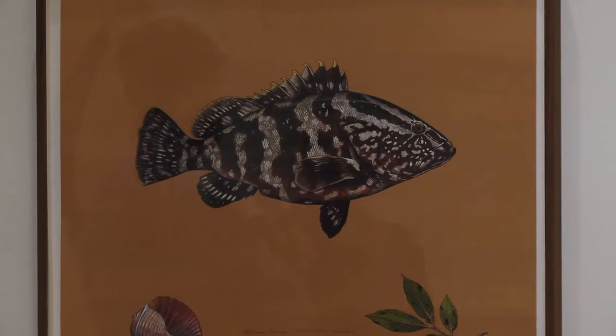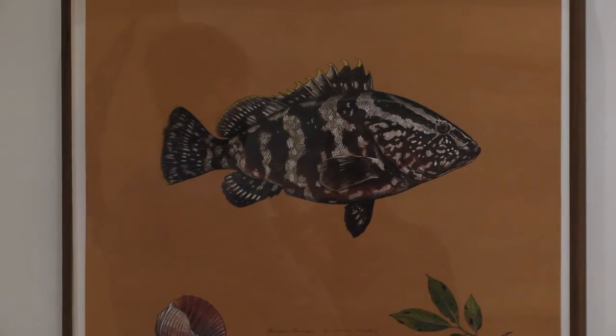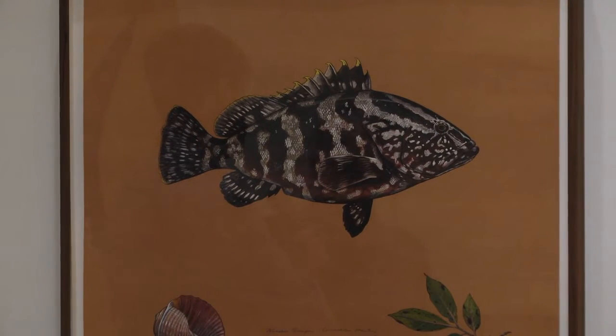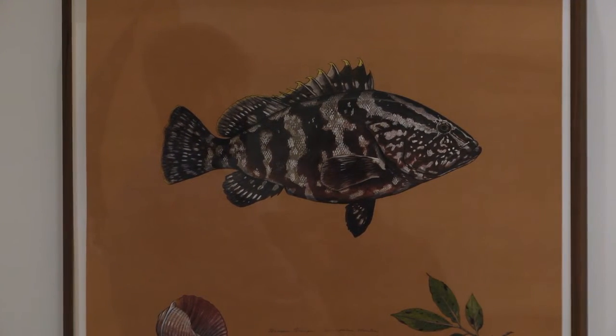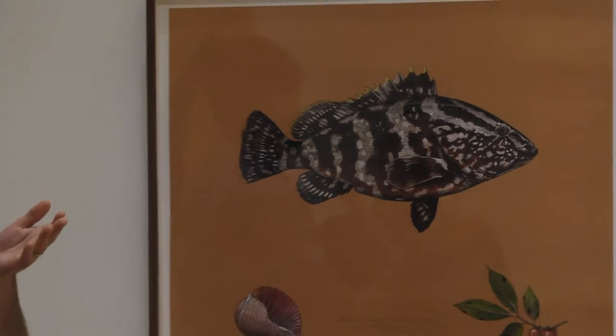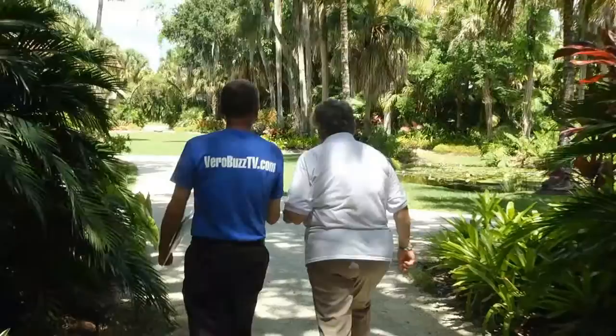Nassau grouper are becoming pretty endangered in the Caribbean because they're easy to catch and they're really good to eat. So people have been overfishing them for a long time. And they're also very friendly if you're diving, so you can swim right up to them and spear them. But yeah, they're gorgeous fish.